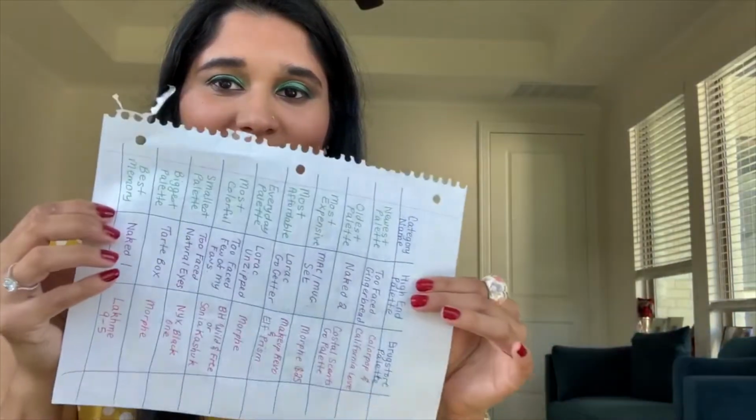It took me about 30-40 minutes, I'm not even gonna lie to you, to pick out the palettes that I wanted. I even made a list and wrote them out. I did two picks for each because I wanted to do one high-end and one drugstore, so that if you guys want recommendations for palettes, you can go off of what you want based on whether you want drugstore or high-end. So I thought that would be convenient for you guys.